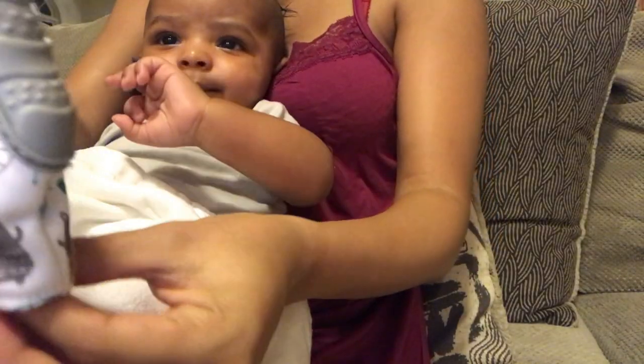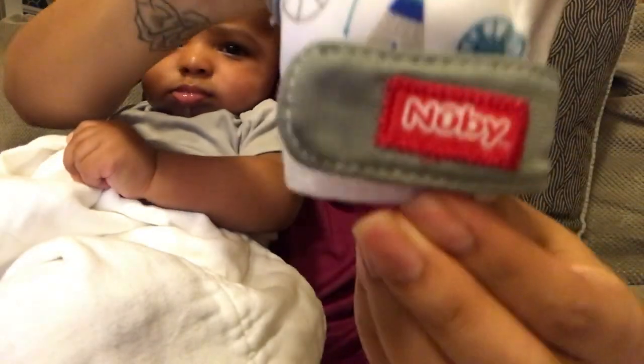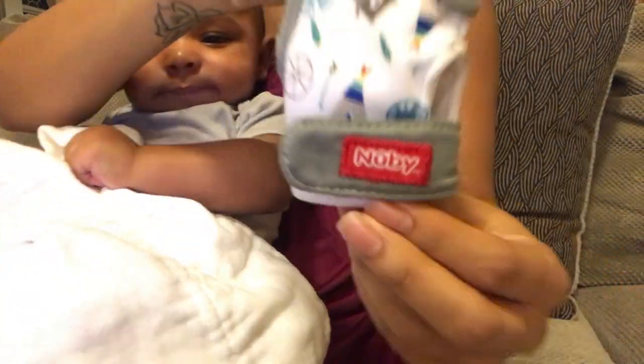So this is a new teething mitten that I got Kanil called NUBY. I got it off of Amazon and I'll leave a link down below if you all are interested.